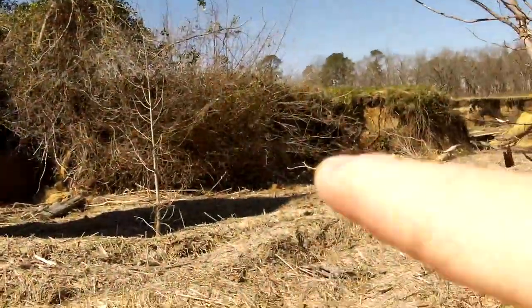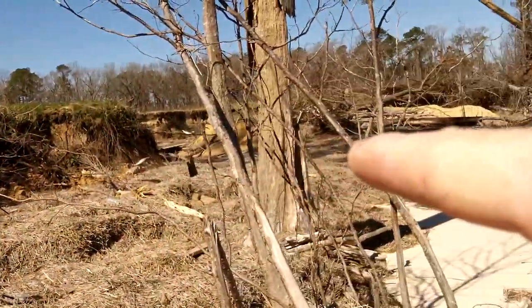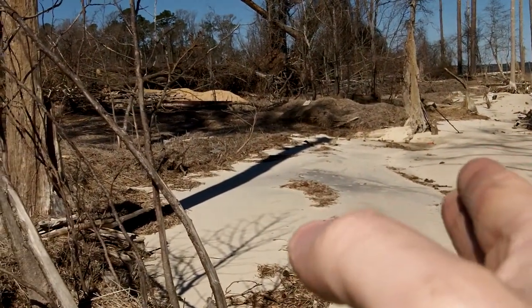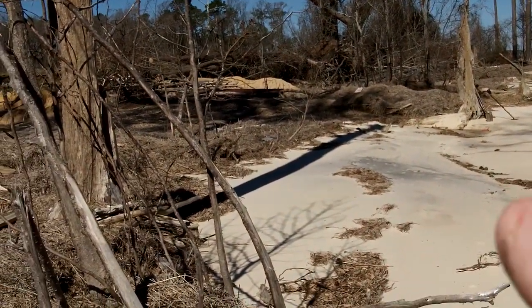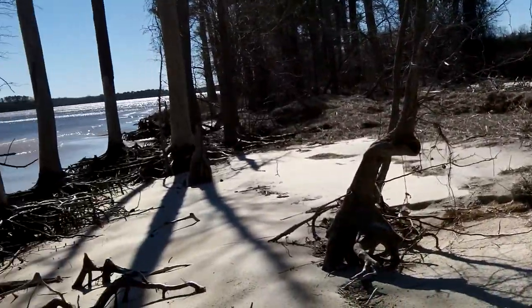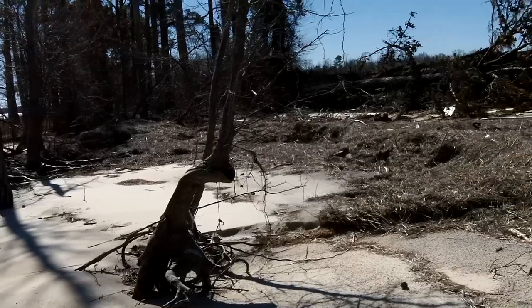See this cliff right here? Well, the land used to be right in here. And when we got Hurricane Florence that came through eastern North Carolina, it totally wiped out a major chunk of land. So what I thought we would do is just walk the beach and maybe see if the hurricane has uncovered anything.